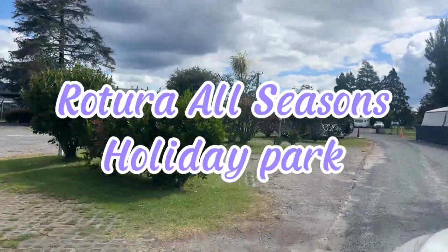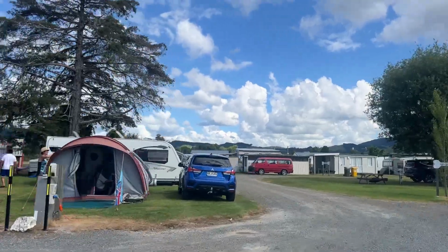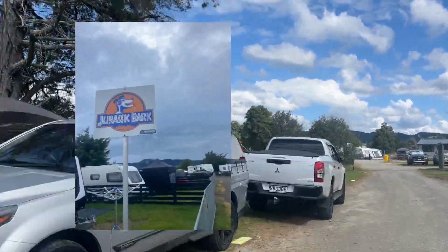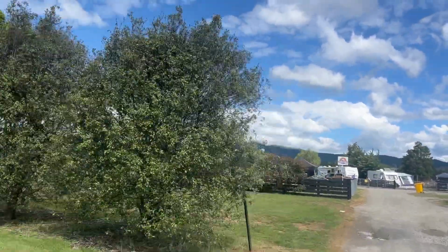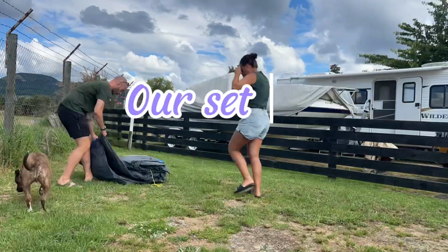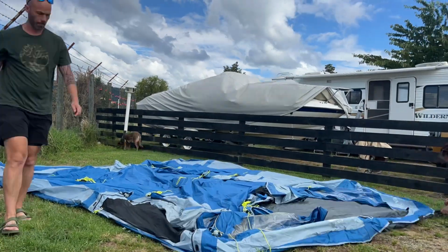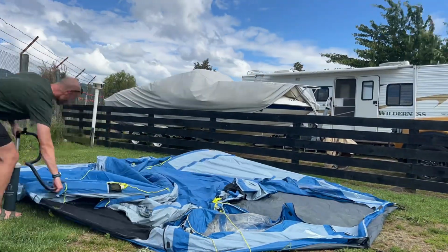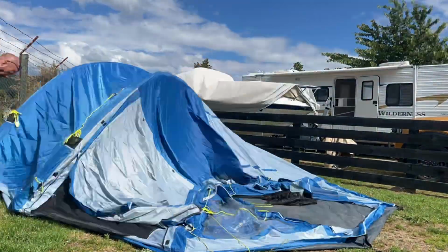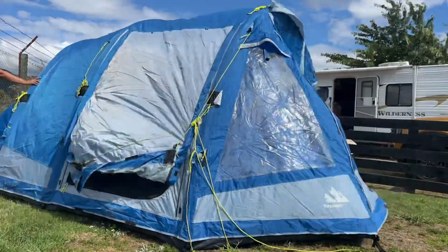Alright, we made it to Rotorua All Seasons Holiday Park, our favorite campsite, and here we drive into Jurassic Park, and you see all the gated dog fence sites. Really cool. So the fully fenced area makes it really handy to set up your stuff without worrying about the dogs. We are using a tent at this stage, and the dogs were just chilling in the shade, and then he always checks in on what we're doing.